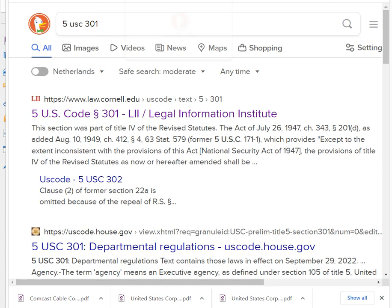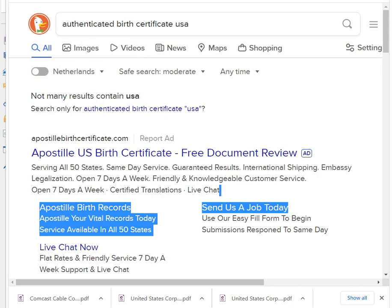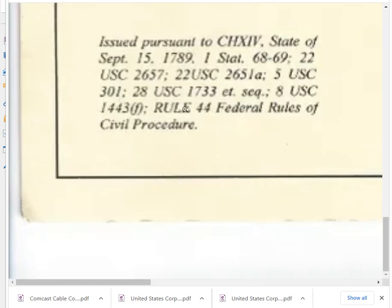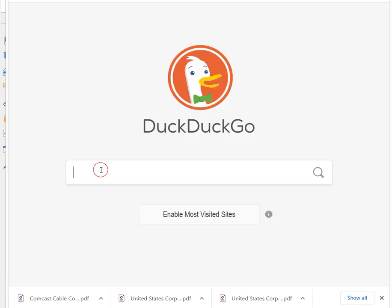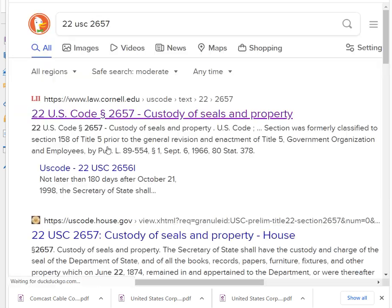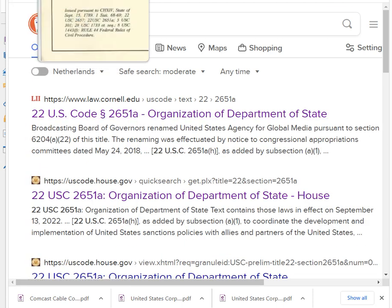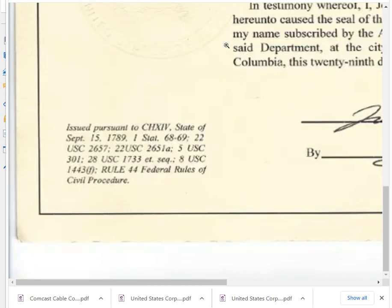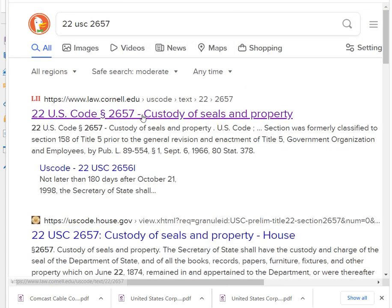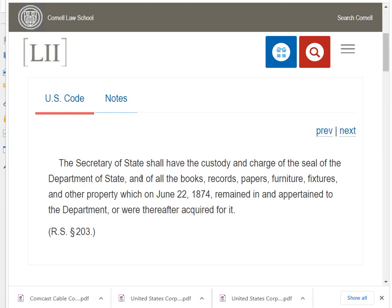So I think I messed up here somewhere, right? So let me skip that one. Actually, let me just pull it up. 22 USC 2657. Okay. Thought I had everything up. 2657. Same thing. Oh, that's why. That's that one. Okay, so I had skipped one. That's my bad. So this is the one that I should have read just now. Alright, that's what I just read.